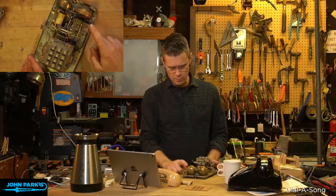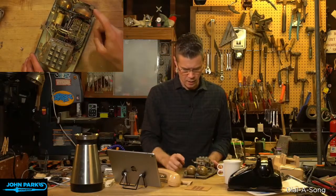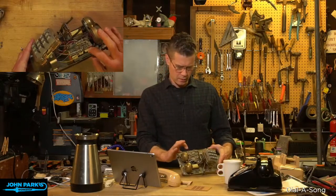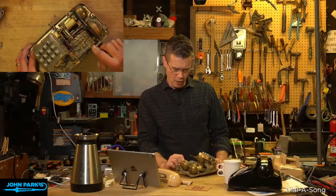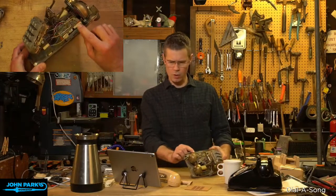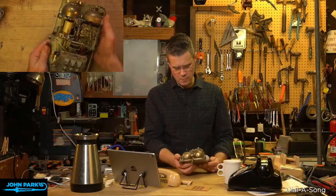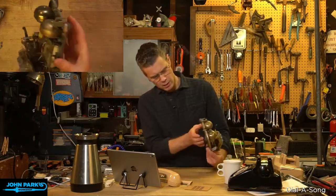So familiar positioning of the dial, ringer rather, the little communication block here is shorter, but again, kind of placed in the same position there. Seagrove says a mechanical dampener usually. Let's see.